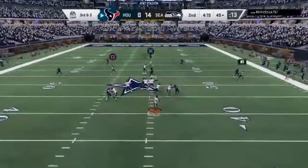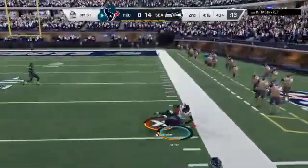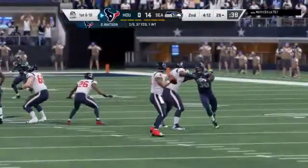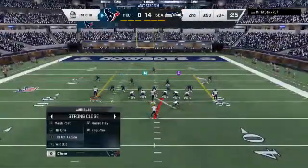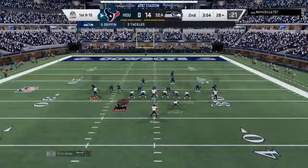Watson on 3rd down. And the catch made by Hopkins. And he'll go down, but not before getting this inside the 30. Well, they were in search of a short gain on 3rd down, and they wind up nabbing over 20 yards.